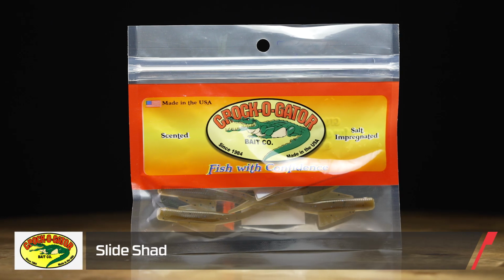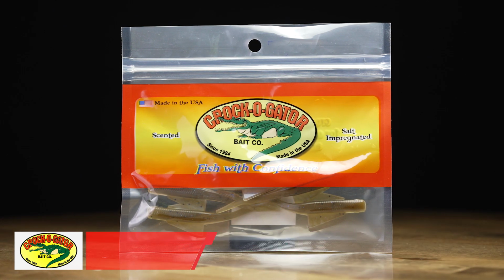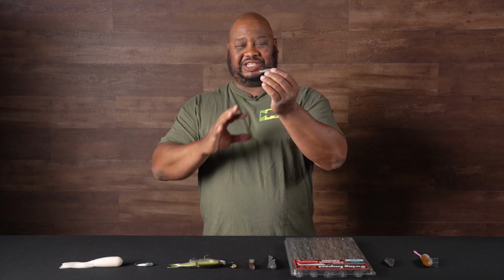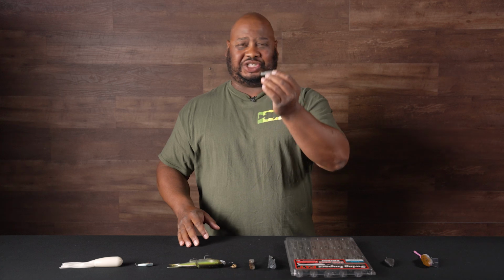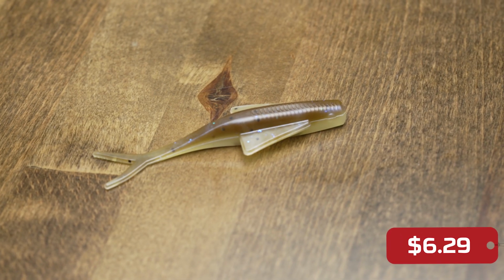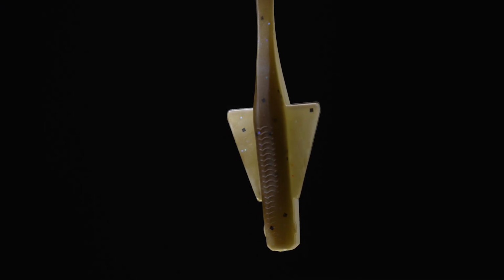Next, by Crock-O-Gator, we got the Slide Shad. So for all you guys that love that forward-facing sonar, this is definitely the bait for you. No matter how you fish this thing, it's gonna get bit. You can put any type of finesse jig head on here, Ned rig, hover rig, drop shot, it's gonna get bit. So when your competition gets tough, you need something that's gonna draw those extra bites, and this is definitely the bait for you.